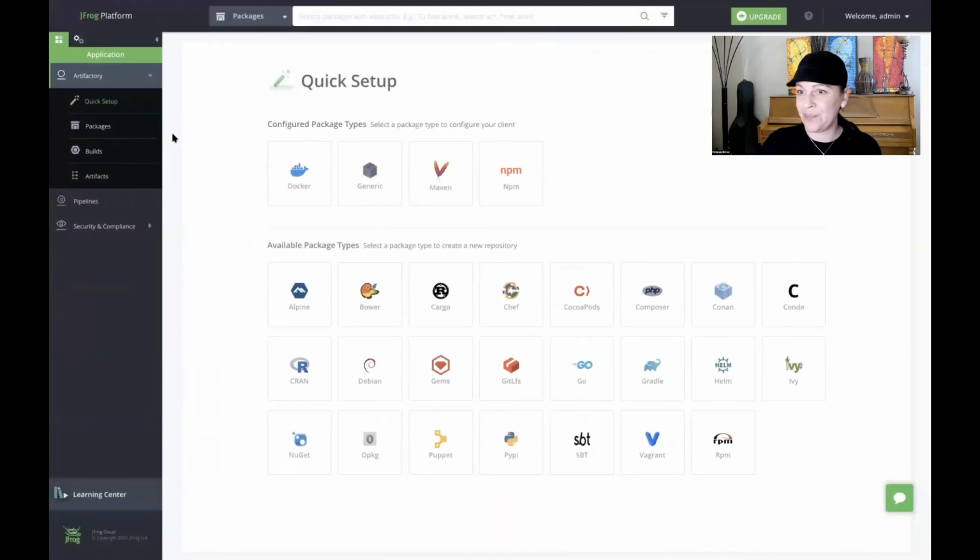And right away, I'm going to set up some repositories using the JFrog platform. These are going to be for Docker images specifically, because I know this application is containerized. So that's what I'm going to do first. I'm going to go ahead and log into my instance of the platform here. All right, and I'm presented with the first screen, which is really intuitive, easy to set up.